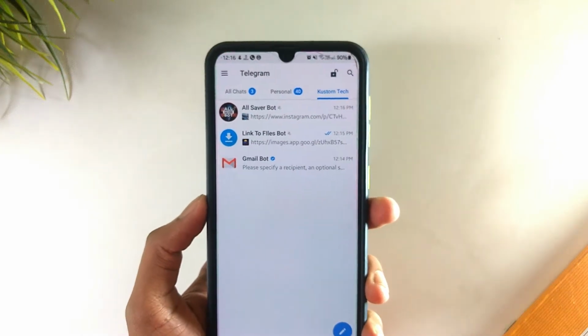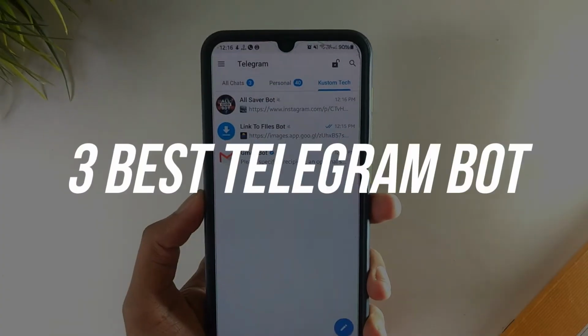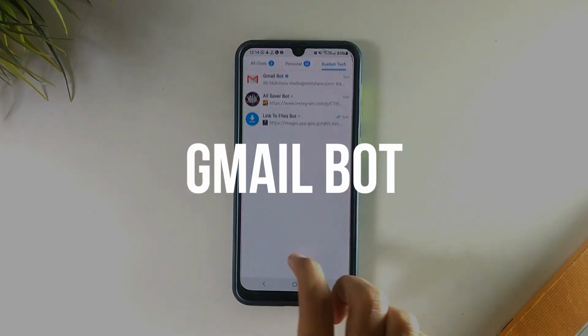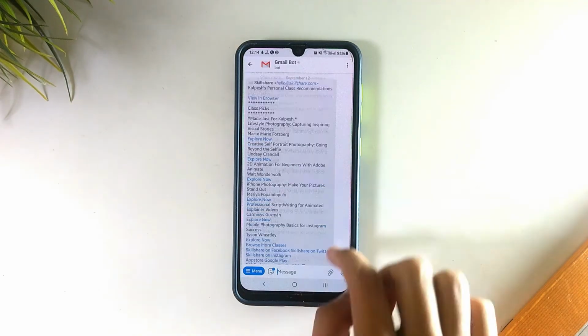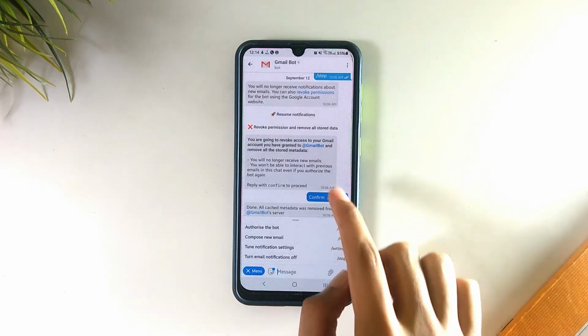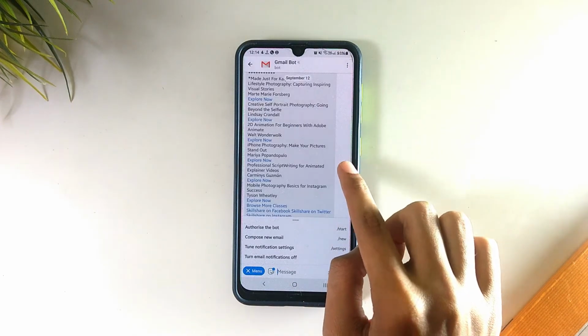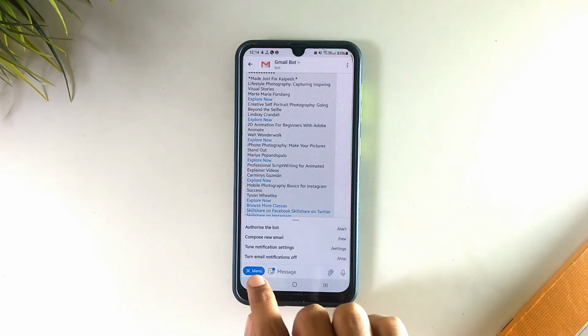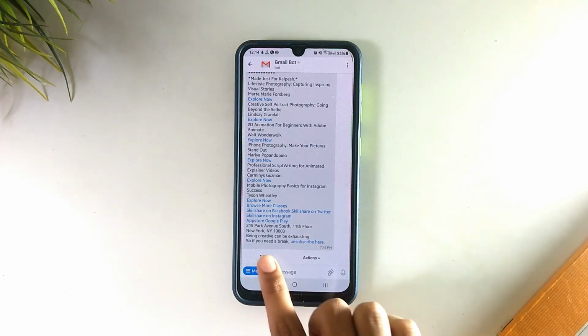From the long list of Telegram bots, we have picked the 3 best Telegram bots to use. First, Gmail bot. This one is useful for power Gmail users. With the official Gmail bot, you can receive, send, and reply to emails without ever leaving the Telegram interface. Simply search for @gmailbot in the search bar and hit the start button to start the conversation.